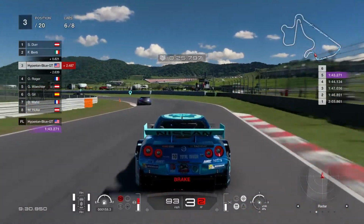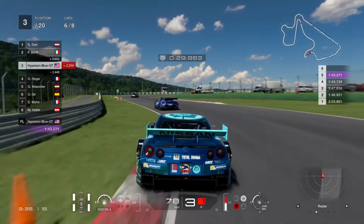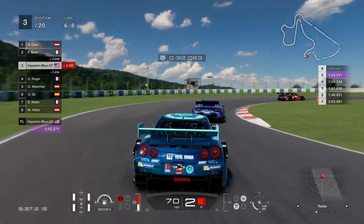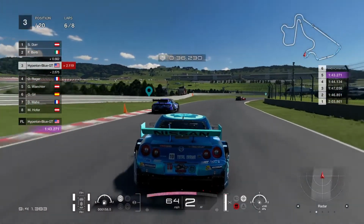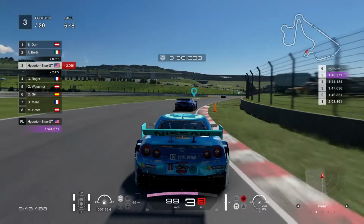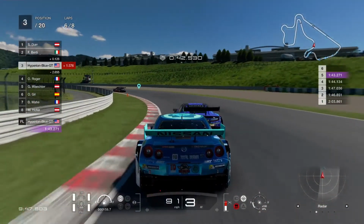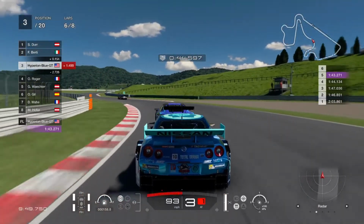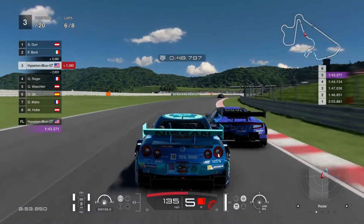I hope this is going to be a fine win on the Autopolis track, because this is going to be good for the All Japan GT Championship. Alright, just gotta make sure to keep maintaining the pace.